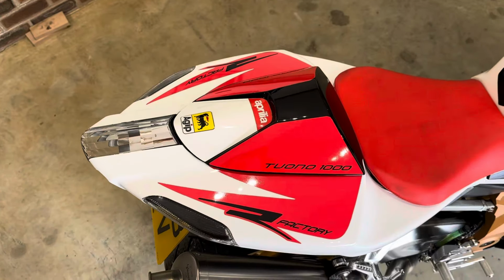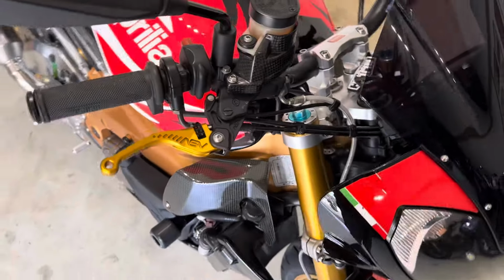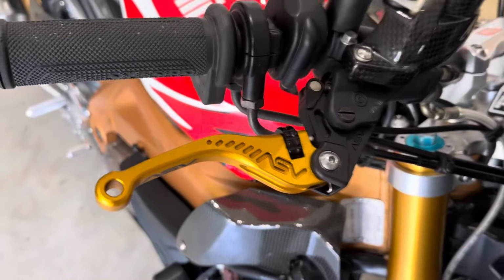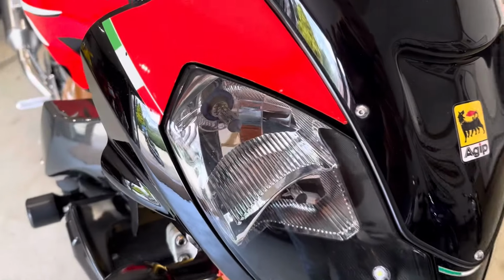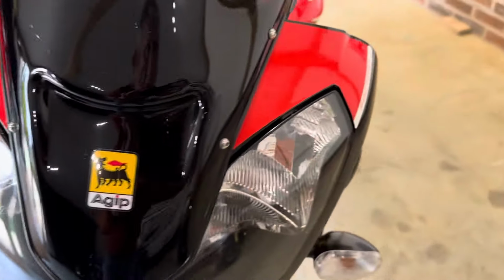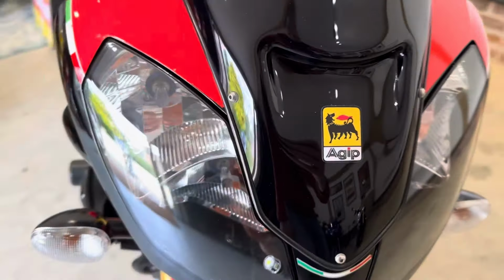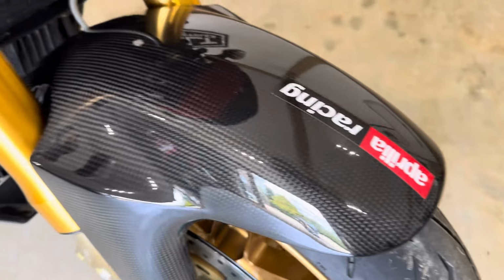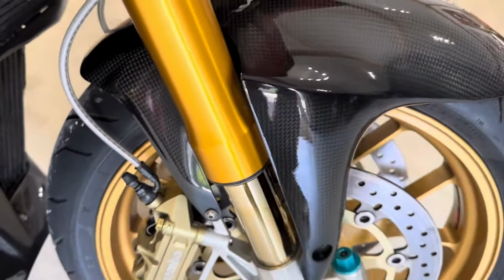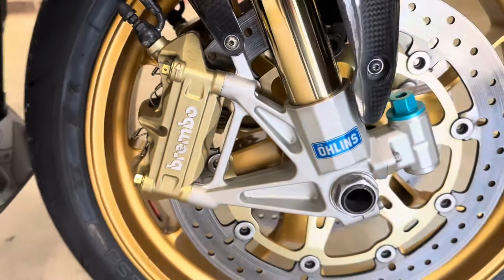I'll give a walk around, point out any little defects, show you the bits and bobs, the extras that it's got. So it's got Arctic grips, ASV levers, slightly taller screen. A couple of tiny little stone chips to the front, nothing major. All the carbon, really nice clean condition. Calipers, all really nice and tidy.